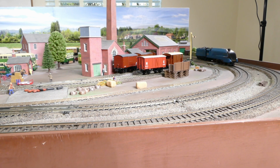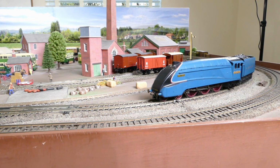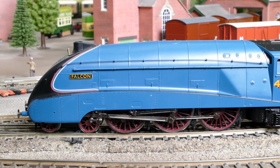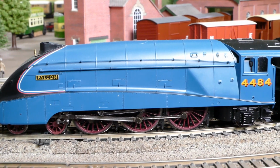I'm fortunate to have two models of the class, number 4484 Falcon, made by Hornby, arriving with me on Christmas Day 2010. She's presented in lovely LNER blue, with full-length streamlining covering most of the valve gear. She's a single chimney type.